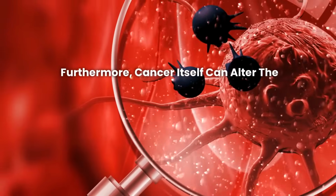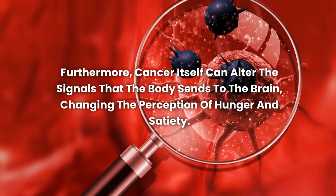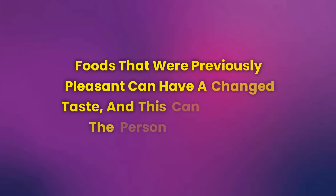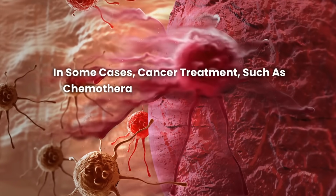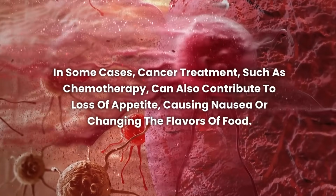Furthermore, cancer itself can alter the signals that the body sends to the brain, changing the perception of hunger and satiety. Another factor is the impact of cancer on the senses, such as taste. Foods that were previously pleasant can have a changed taste, and this can discourage the person from eating. In some cases, cancer treatment, such as chemotherapy, can also contribute to loss of appetite, causing nausea or changing the flavors of food.